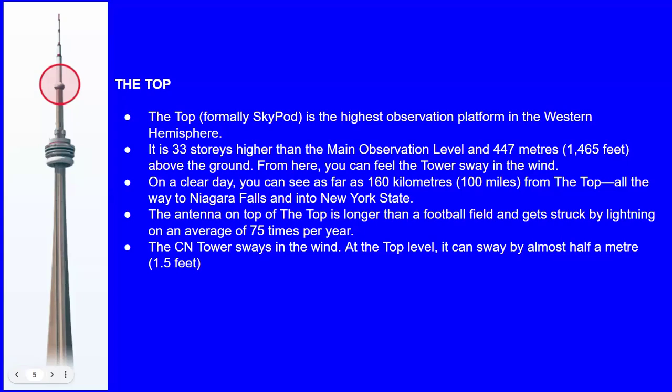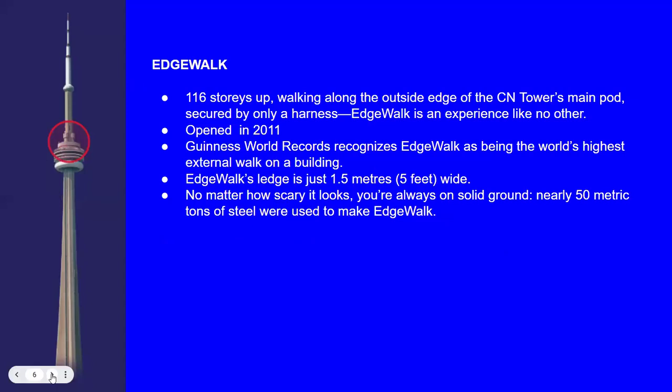From here, you can feel the tower sway in the wind. On a clear day, you can see as far as 160 kilometers, that's about 100 miles, from the top all the way to Niagara Falls and into New York State. The antenna on the top of the top is longer than a football field and gets struck by lightning an average of 75 times per year. The CN Tower sways in the wind. At the top level, it can sway by almost half a meter. That's about 1.5 feet.